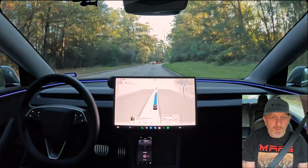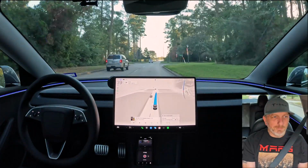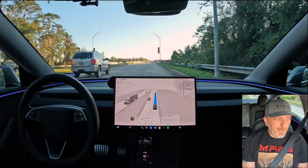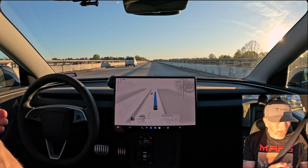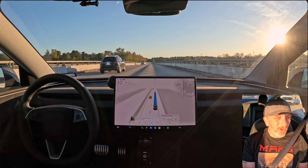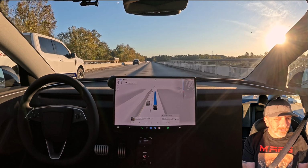Now, I want to point out, we are going 38 in a 45 right now. The only problem is I want to call this out, 39 in a 45 now. But the traffic around me is all going the same. There's that stretch right there where it wants to go 5 to 6 miles per hour slower, but why does everybody else want to do the same thing? It's kind of hard to call out the software when the cars weren't even behind me, they were in the other lane. So now we're going 45 in a 45, so that's better.